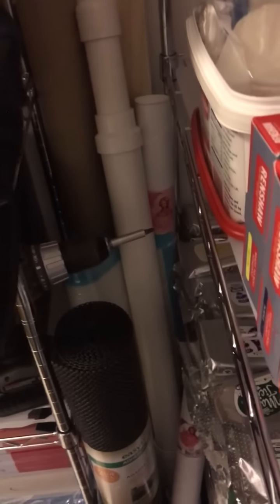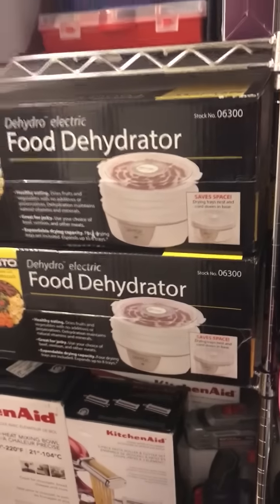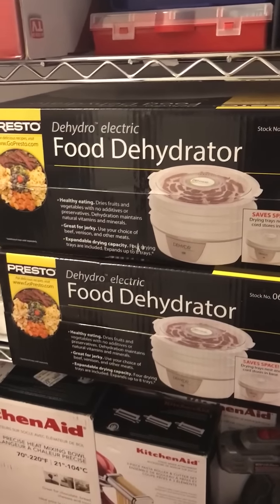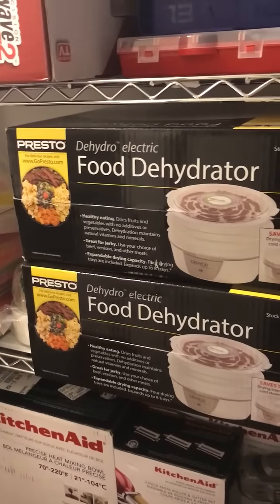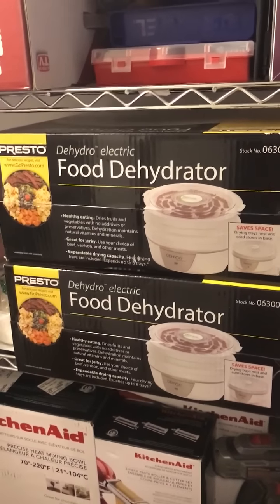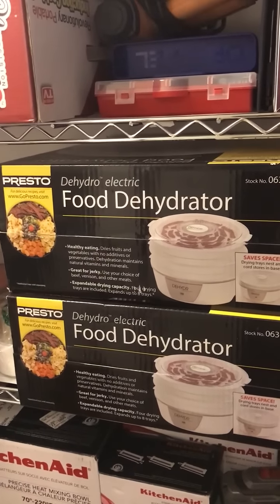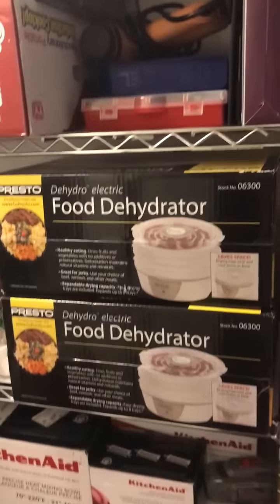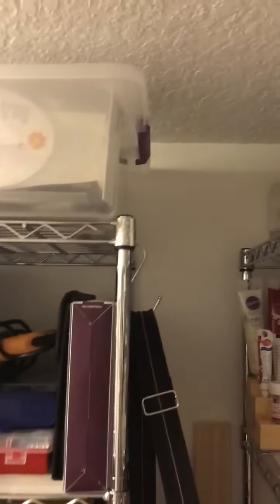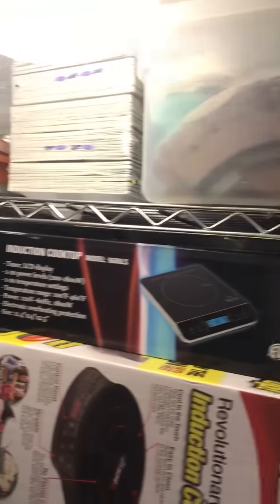And then back here are more silicone mats, which are great to roll out fondant. And then my dehydrators. I got one of them from Lisa Hutchinson's class, and then I went and got another one at Walmart because they work so good. And those are to dry my gum paste flower petals, and it's awesome, and they're cheap at Walmart, like 40 bucks.